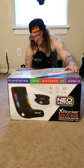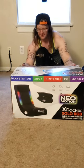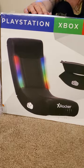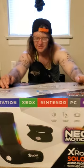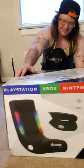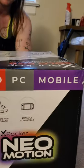For the game room studio that y'all know I'm building, I went to Walmart and guess what I found? An X Rocker Neo Motion. Take a look at this thing. Yeah, that's a nice little game chair. It's got nice little LEDs in it, so that's pretty cool. And it's compatible with PlayStation, Xbox, Nintendo, PC, and mobile. So I'm going to have to tinker around with that a little bit.